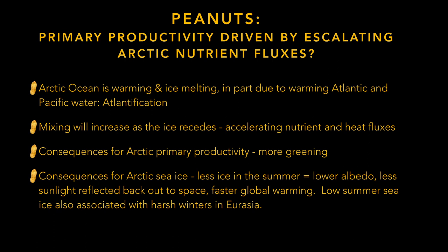The other consequence of losing sea ice, when they have low summer sea ice, these low summer sea ice years have been linked to harsh winters in the following winter season across Europe and Asia. One last consequence of low sea ice that I'd like to highlight today is that low sea ice means more sunlight reaching the surface ocean. And the question of what this sunlight is doing and the consequences of that are going to be discussed now by my colleague Finlo Cottier.